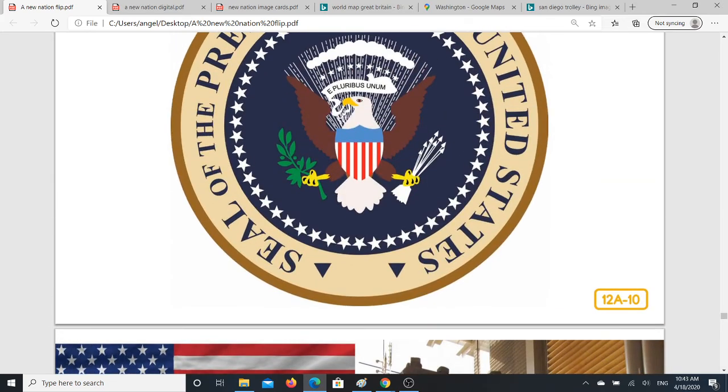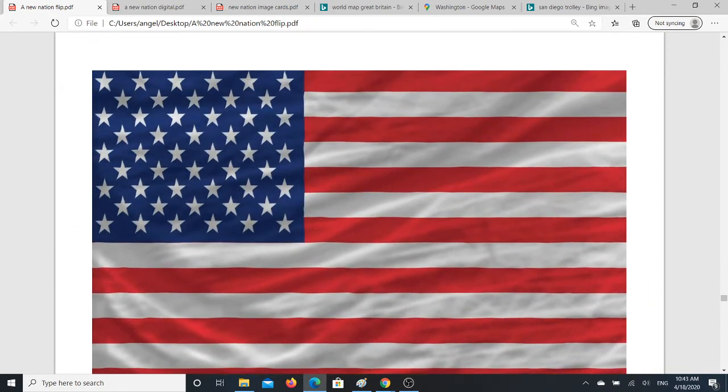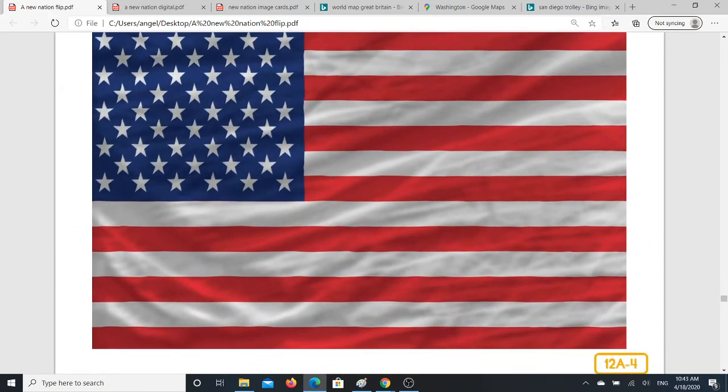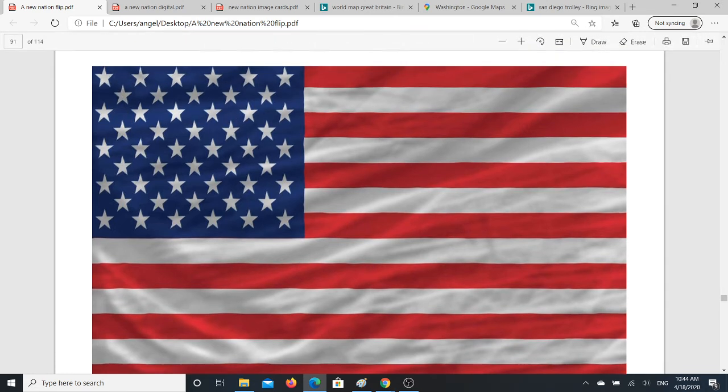Let's go up here. Let's see, what is this? This is the current flag that we use. Why has our flag changed in appearance over the years? Why does it look different than Betsy Ross's first flag? Yeah, there are more stars because there are more states that have been added. So there are now 50 stars instead of 13, one for every state that we have.